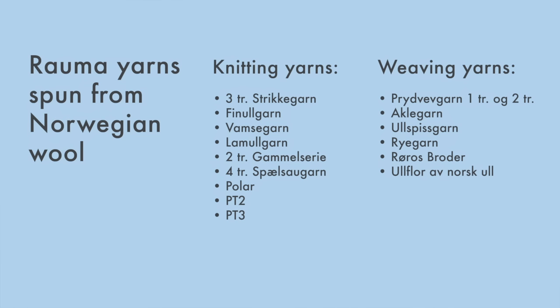I'm also going to put a list on the screen right now of RAUMA's yarns that are made from Norwegian wool, so you know what to look for if you find someone who sells RAUMA. Finulgarn and Tretrods Strikkegarn are the most common that I've seen in stores in the US, but your mileage may vary. Feel free to pause the screen here if you need more time with this list. If you happen to live in Europe, or anywhere else in the world for that matter, Isolde's online store now carries several of RAUMA's yarns, which is super exciting.